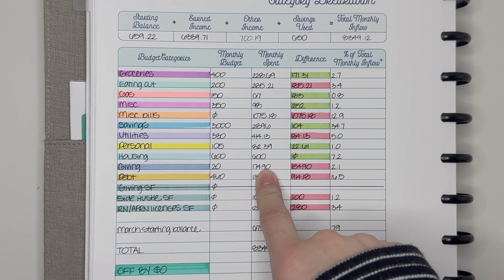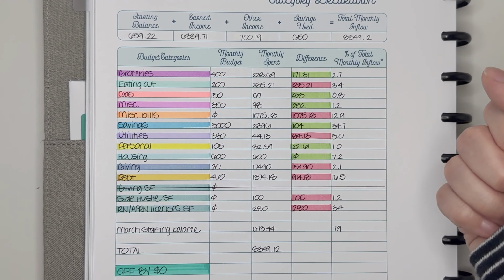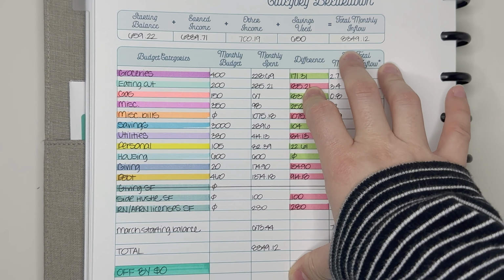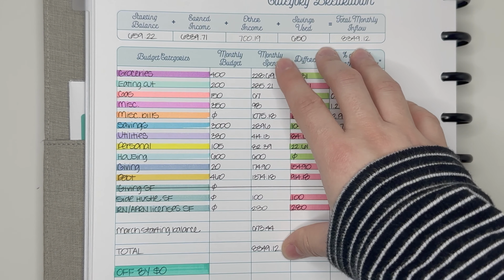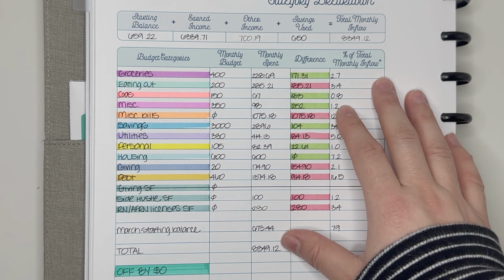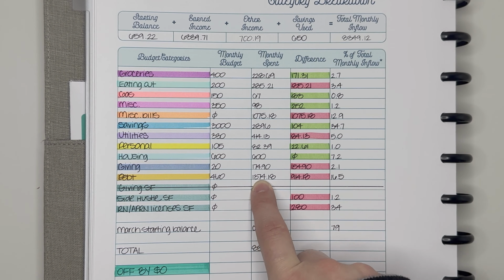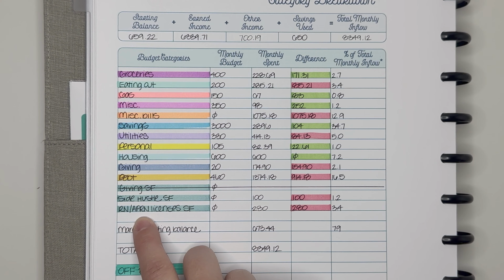Giving, I did give more than my budgeted $20. I think I sent some money to UNICEF for the earthquakes in Turkey and Syria, and then I think sent some money to Sandy Hook Promise, which is a really near and dear charity to my heart. And then for debt, I again paid $13.74, which is great. I did use some money from my sinking funds.